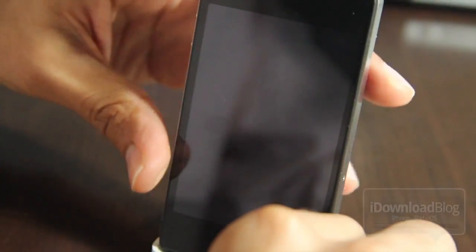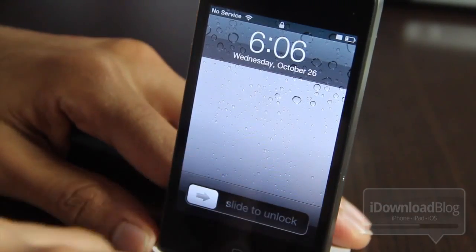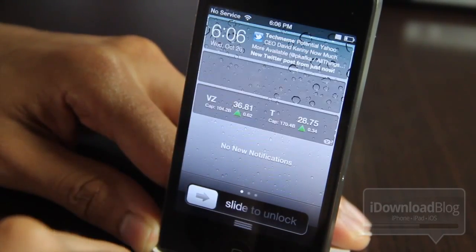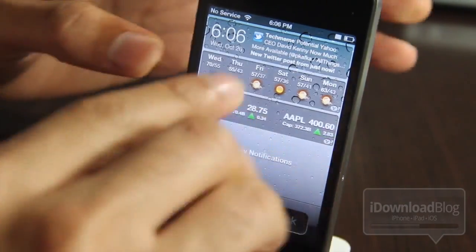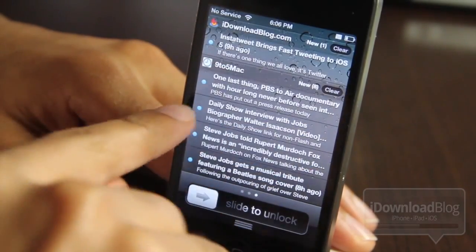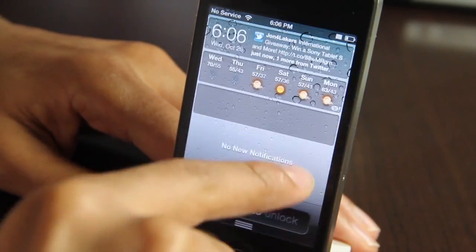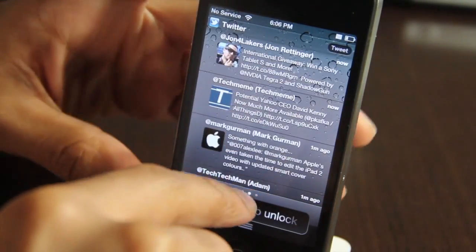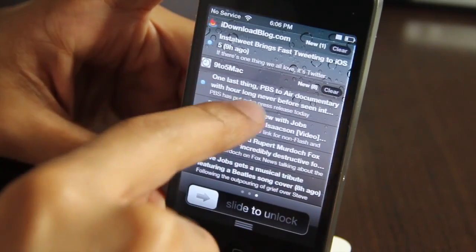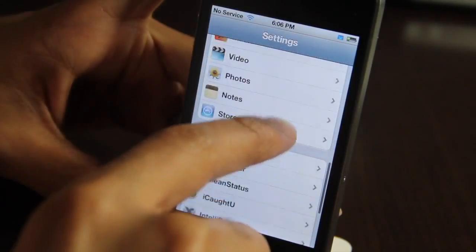Now, let me show you one other cool thing that I really like. Can you guess what it is? Well, I'm pretty sure you already know just because I'm on my lock screen, but there you go. You can actually access your notification center and all your pages for IntelliScreenX right from your lock screen. Yes, without unlocking your phone, you can access all this information. And as you know, you can't do this currently, even with Notification Center on a stock iOS 5 device. You can even read your favorite RSS feeds and things like that.